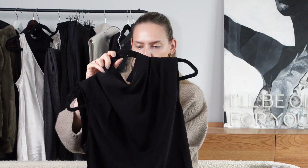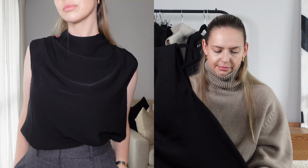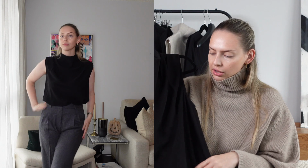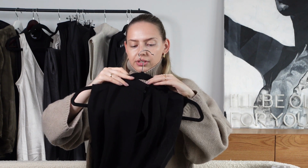This is by Babaton, and Babaton I would say gives more workwear to heading out for drinks kind of style. It's definitely more of their older demographic brand from the Aritzia brands, and I really like this. I think this is made out of polyester, but it has a bit of a satiny feel, but it doesn't have the sheen. It's just a very good looking top. It does have some buttons at the back just to tighten it around the neck, and I know that this comes in a long sleeve version.